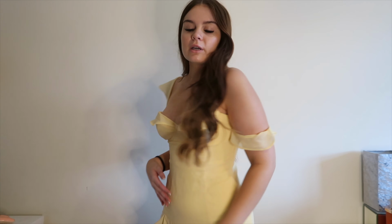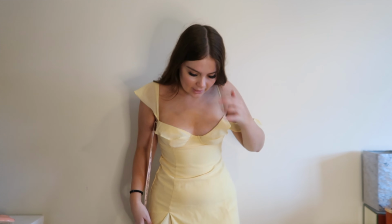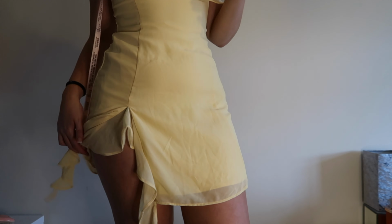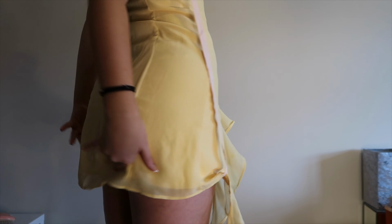This is the one that I'm looking to wear for the wedding I have in May. I love the way the sleeves are different and they're draped differently. I love this bit here. Do you know what? I always say I'm not a fan of slits. I don't mind this too much. Oh god, I almost fell off. It is very short though.